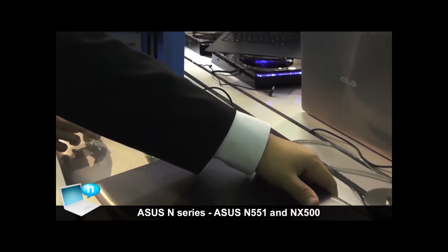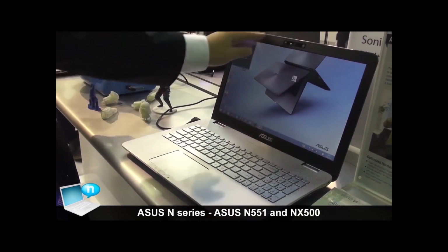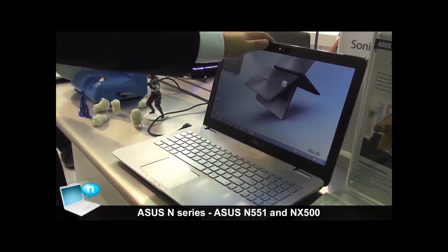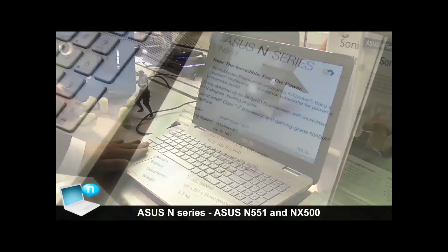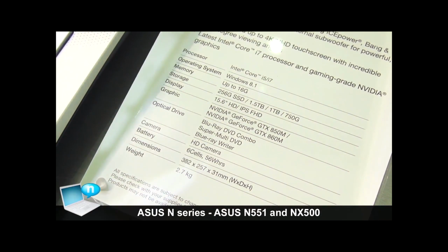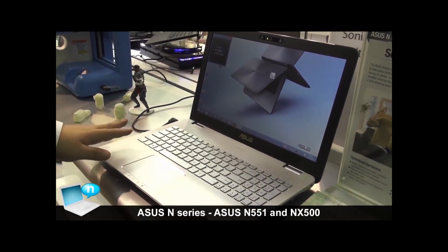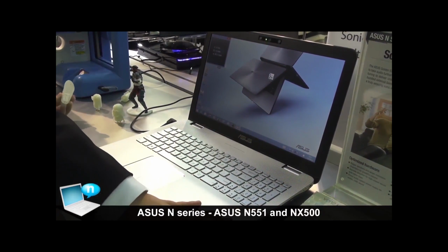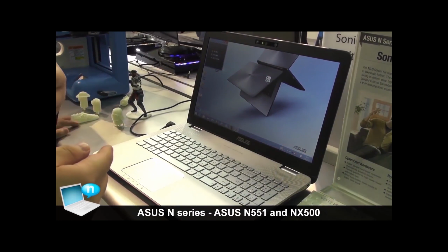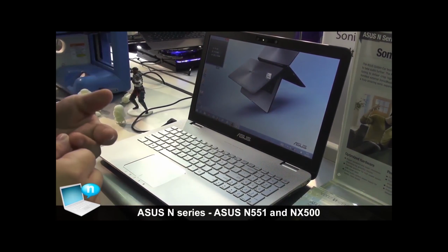Okay, so for this N Series, we target multimedia performance. The CPU is a Haswell ULV CPU, up to the Core i7, and we have a very powerful graphics card, with the NVIDIA GTX 850 and 860 series to choose from. The N551 might launch at the end of August or September. We will start shipping in the middle or end of June.